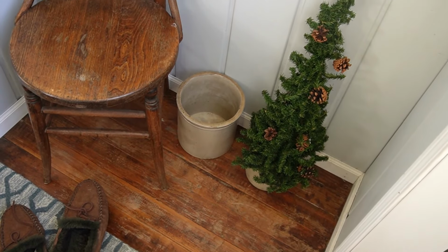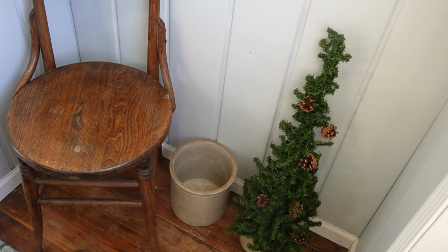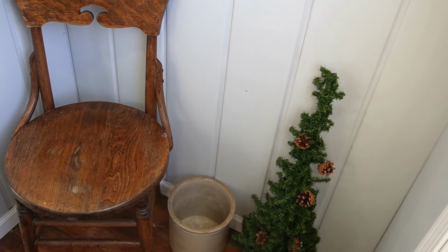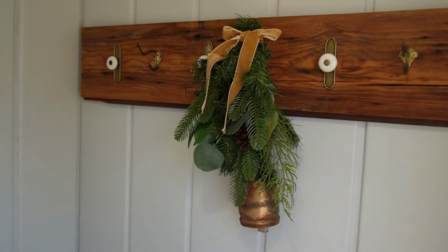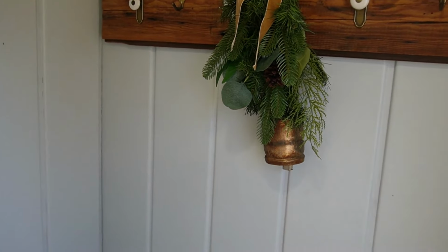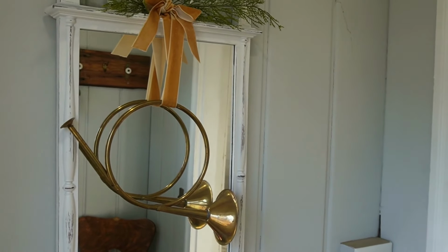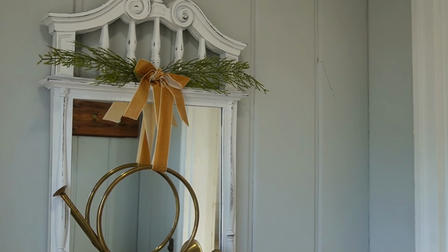As we enter the house, I want to share that I have decorated with simple, rustic cottage farmhouse style. Thrifted pieces, antique finds, and some affordable decor is what I decorate with. There's touches of ribbon and bells and candles and brass and greens all throughout my home.